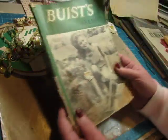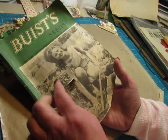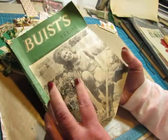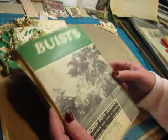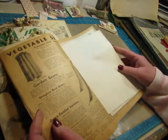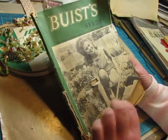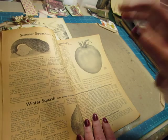And this seed catalog, it's all in black and white. So it's cut there, like somebody cut something on top of it with a blade. You can see these little cuts in it. But I do like this picture on the front. And I wish it wasn't black and white, but it is, so that's okay. 1952, I guess. Yeah, 1952. So it's pretty old. Has some fun pictures. Ooh, why did it just go blurry? There we go.